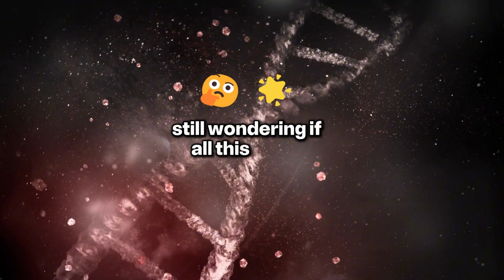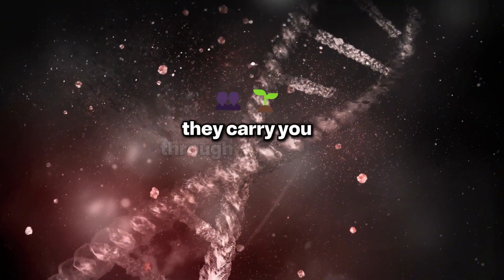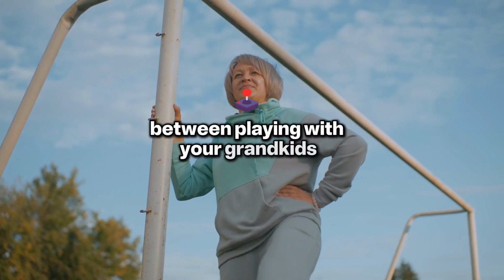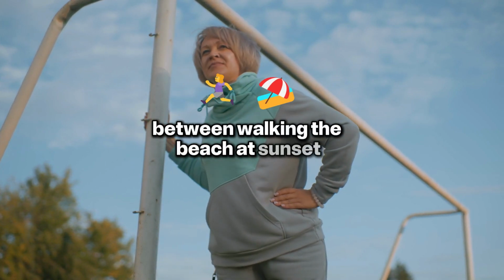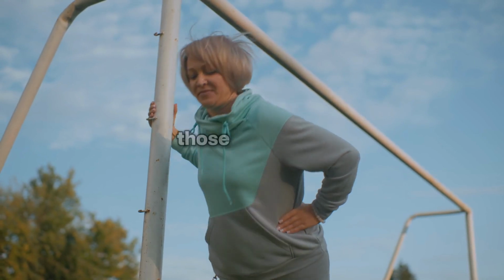Still wondering if all this effort is worth it? Think about how much your joints matter. They carry you through life, literally. They're the difference between playing with your grandkids and watching from the sidelines, between walking the beach at sunset or avoiding stairs altogether. Collagen is your ticket back to those moments.